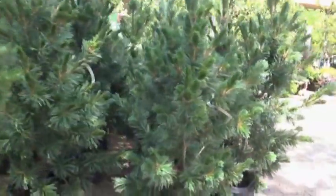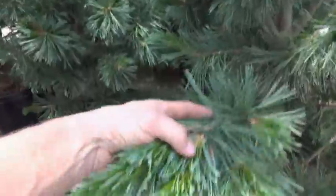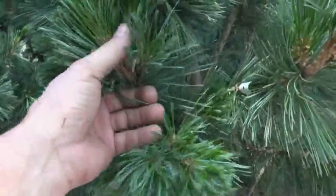But then also, look at this Vanderwolf pine. Now this has got that two-toned needle. It's got silver on one side, green on the other, and very soft. You almost just wanna hug a Vanderwolf pine.